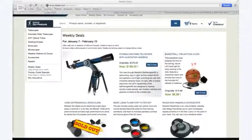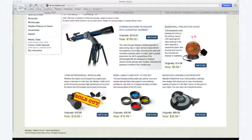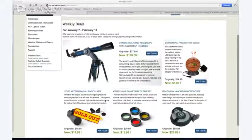In particular, and I'm sorry, they are already sold out of these. I would have actually purchased these myself. In fact, I had plans on purchasing this myself, especially with all of the talk of Comet Pan-STARRS and ISON coming up. They had a pair of 12x60 astronomical binoculars. Normal price was $79.99, now $19.99, but unfortunately, yes, they are sold out, but still ready to go.